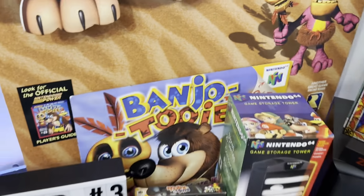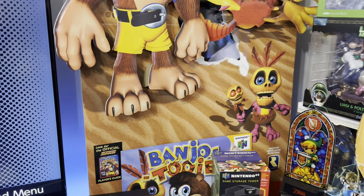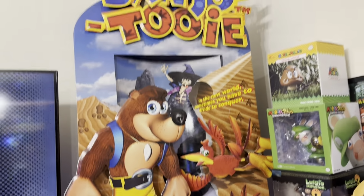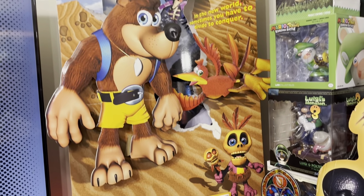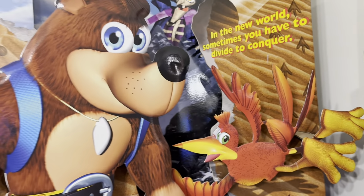We've got this clean, brand new, never used. I've got the actual box it goes into from Nintendo, the official one. Banjo-Tooie standee. Have a little gander at that. It doesn't do it justice. Look how clean and new it is. See, the glistening reflection of the light. It's fantastic.